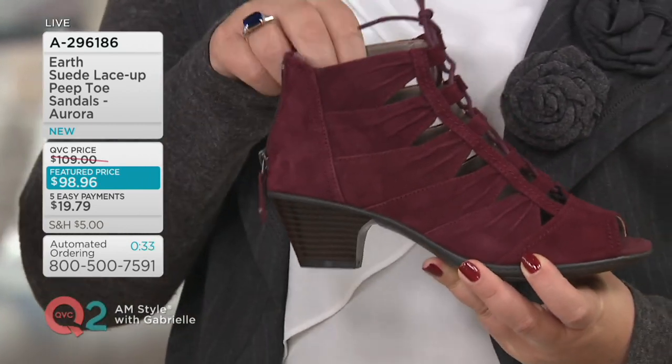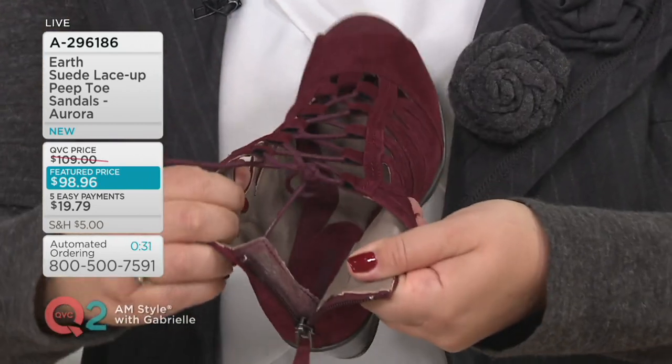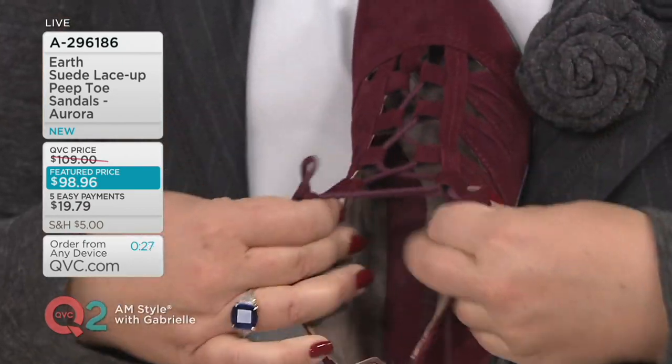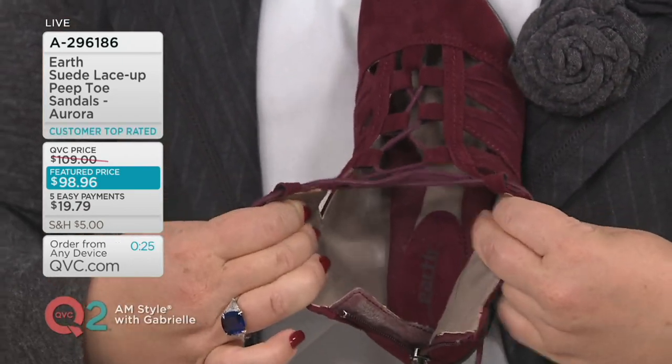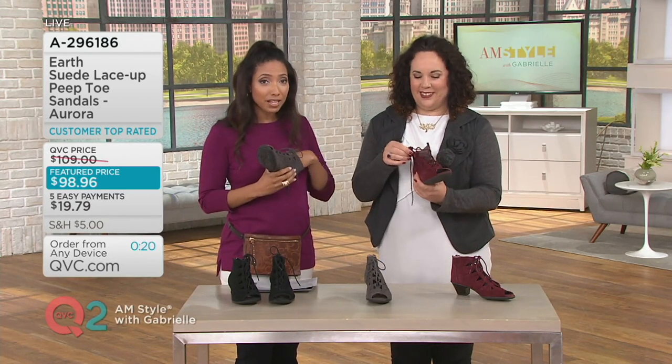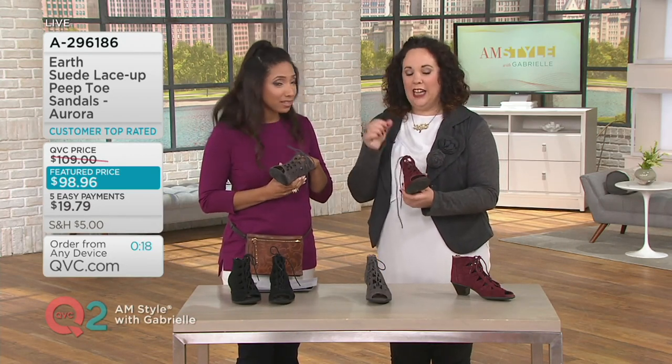Yeah. In suede, it's under $100. And like everything today, it's on 5 easy payments. Everything on air, online. So that works out to about $20 a month. And don't forget, it's all about wellness when we're talking Earth. So there's plenty of support and cushion inside this as well.